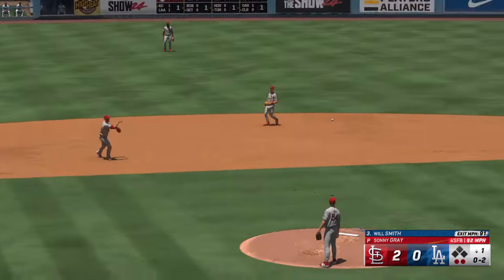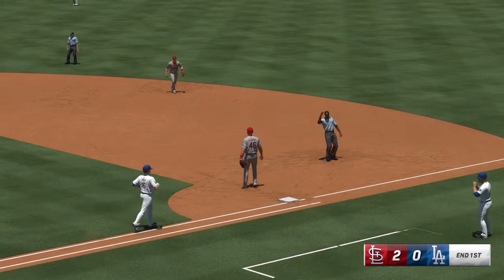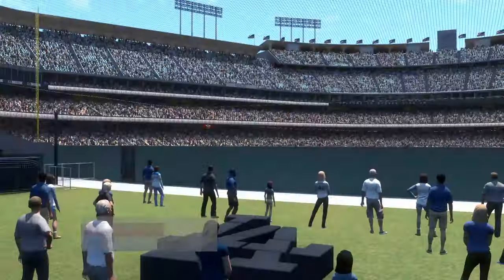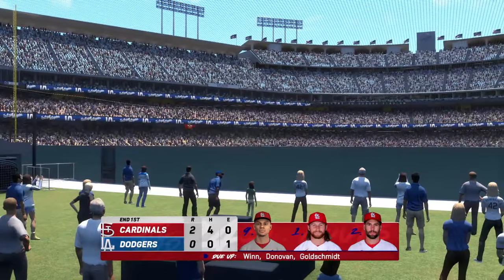Hard hit to third. Play made. That ends the inning. Nothing doing for the Dodgers here. They trail it here 2-0.